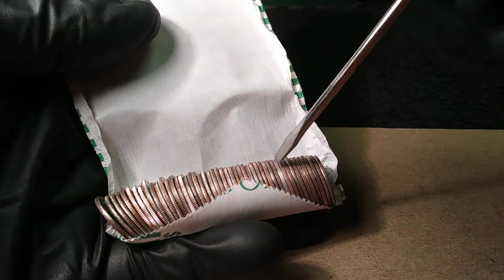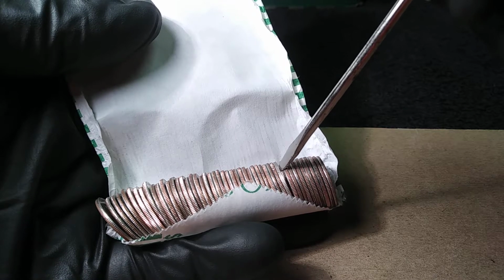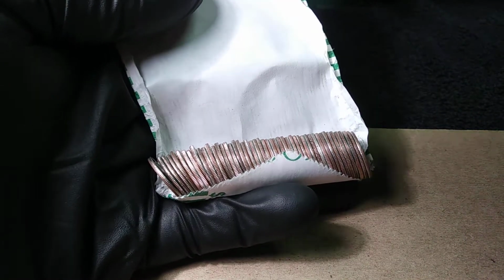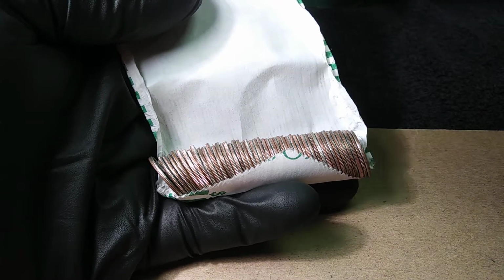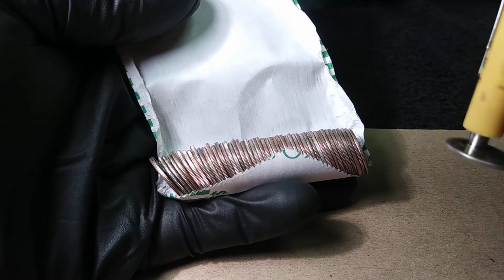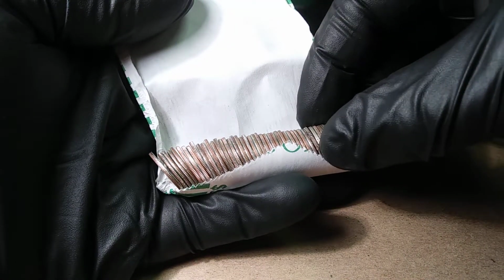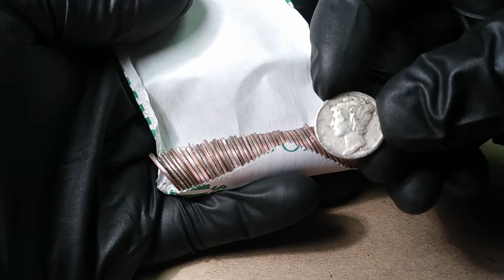But I have found silver now. Finally, I found silver, and it looks pretty worn down. So I'm thinking that that's a Mercury dime right there. I haven't looked. As soon as I unrolled it, I seen it. I knew it was silver. It wasn't Canadian metal. 1944 Mercury dime.